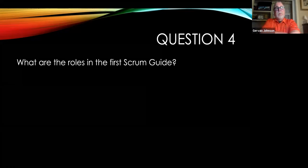What are the roles in the first Scrum Guide in 2010? And we're going to talk about roles in the 2020 Scrum Guide. There is a minor change to the name of one of the roles. But in the first Scrum Guide, they had roles and they had names for them. What were they?